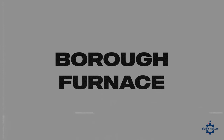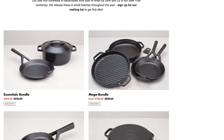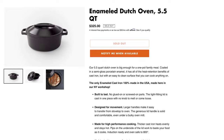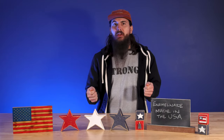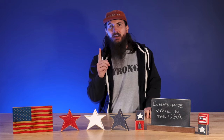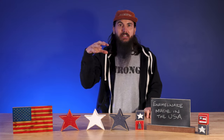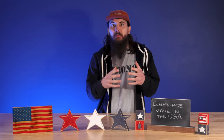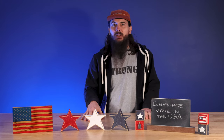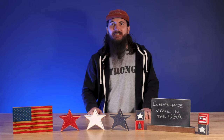The first good option is Burrow Furnace. These folks are based in Owego, New York, and have a great enameled Dutch oven. It only comes in one size, but it's perfect for a one-pot family meal. It has large handles, so you'll be able to carry it from place to place around the kitchen. And on the underside of the top, it has these little pips that allow drippings to come down into your food and essentially baste it as it's cooking. So Burrow Furnace, great option for their enameled Dutch oven. The team is small but mighty and doing some great work out of the Finger Lakes area in New York.